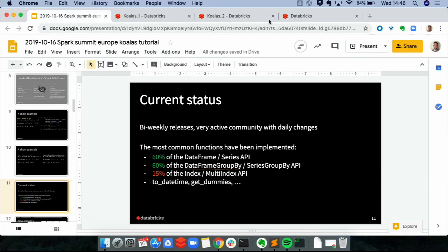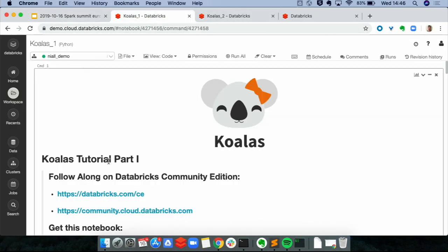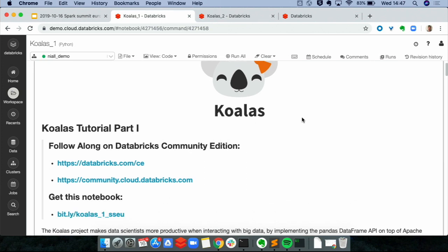With that in mind, I'm going to switch across to here. Again, I want to keep this as hands-on as possible. So what I have done is I've created a couple of notebooks that I would like us to run through. Just a show of hands: who has already signed up to Databricks Community Edition? Okay, perfect, so roughly half the room. Just to level set, I've published these notebooks under the following bit.ly links.